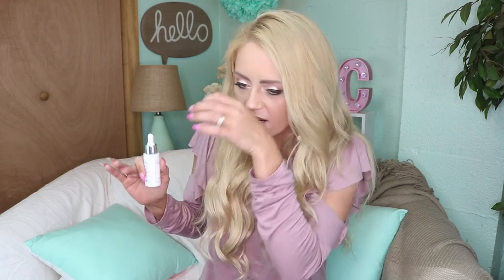And it's a great product. I mean, look, it's already smoothed on without leaving me feeling tacky or weird. There's no scent after it. It's amazing. I love it.